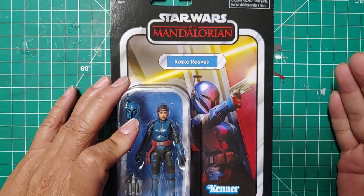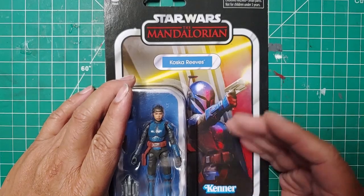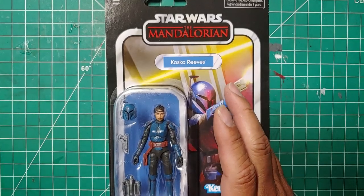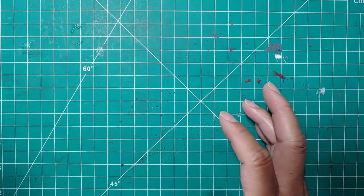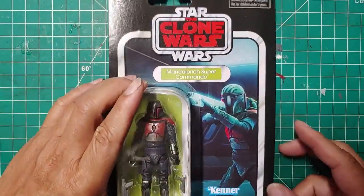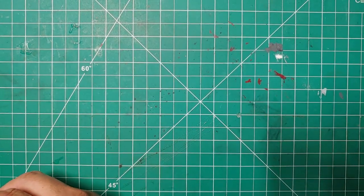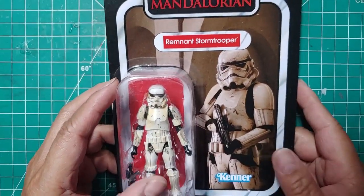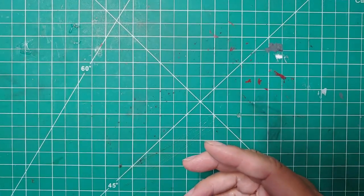Cosca Reeves, again, I do have this on the 6-inch scale because, again, of the Mandalorian. If I already had Bo-Katan, I wanted to get her core lieutenants. So that was kind of an interesting get. Another Mandalorian Super Commando. I don't know who this is, but sure, why not? Again, a Stormtrooper from the Mandalorian, but again, it's a Stormtrooper, so I'm good with that.